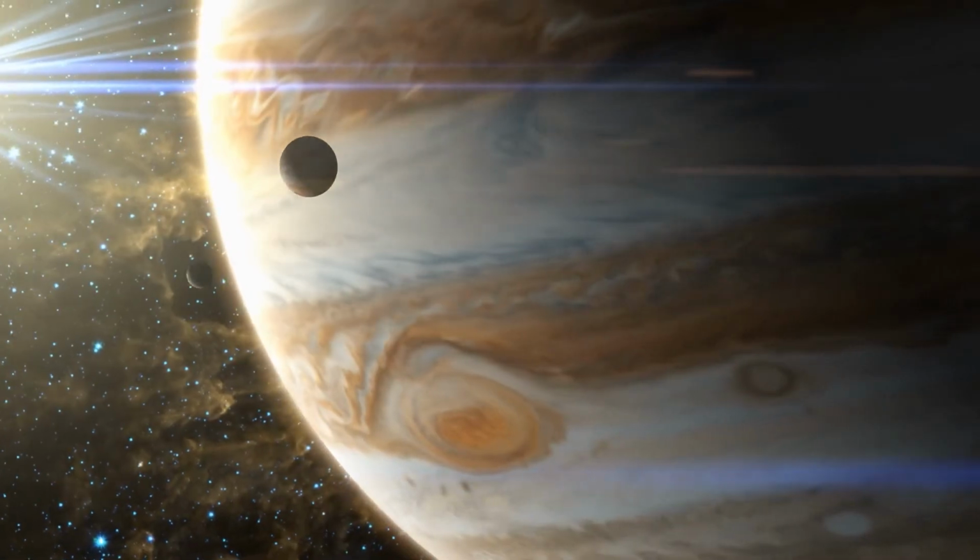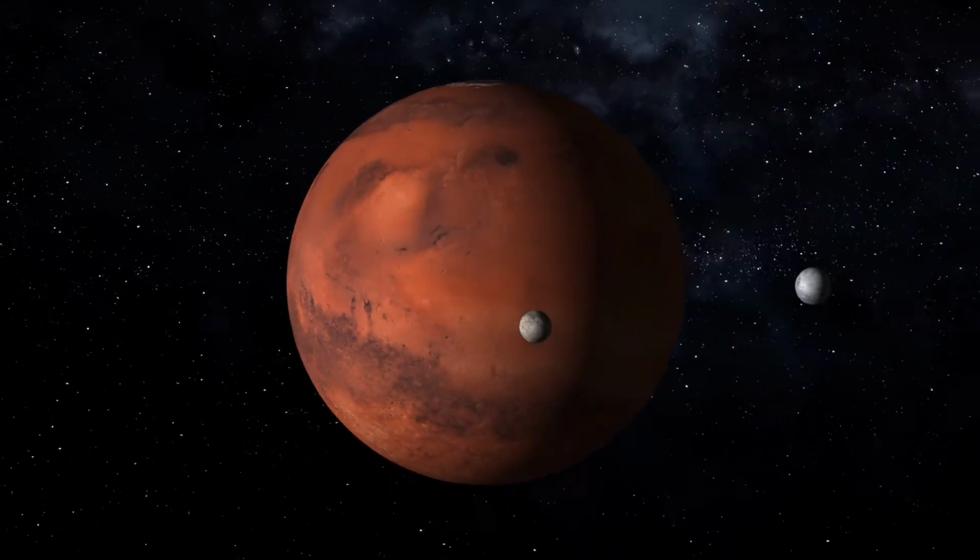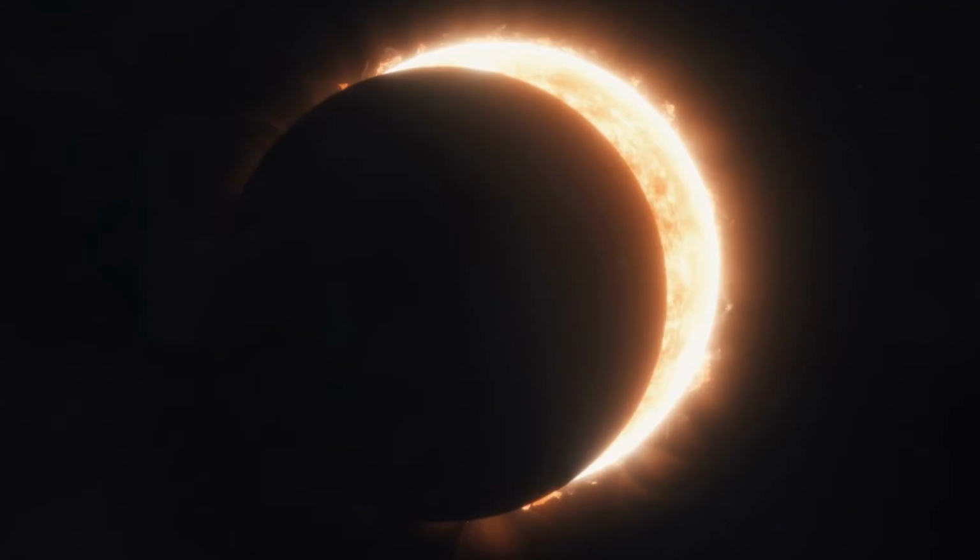But eclipses happen all over the place. They happen on lots of different planets, not just on Earth. But Earth is very special in that the moon is perfectly sized and situated so that it can completely block out the surface of our star.